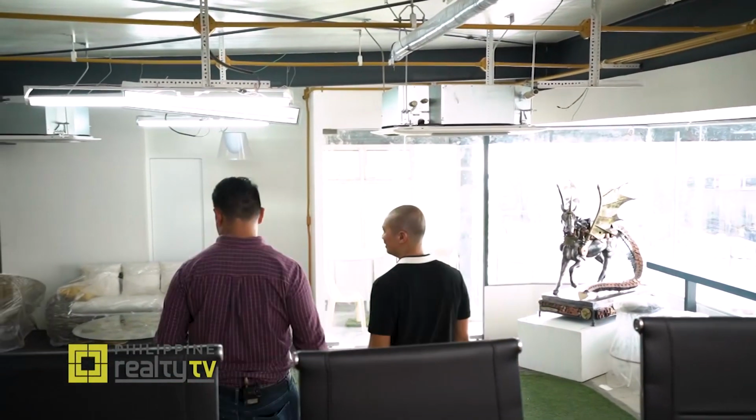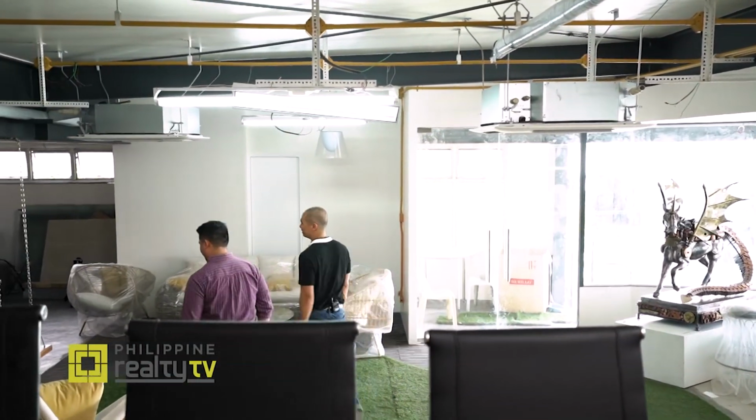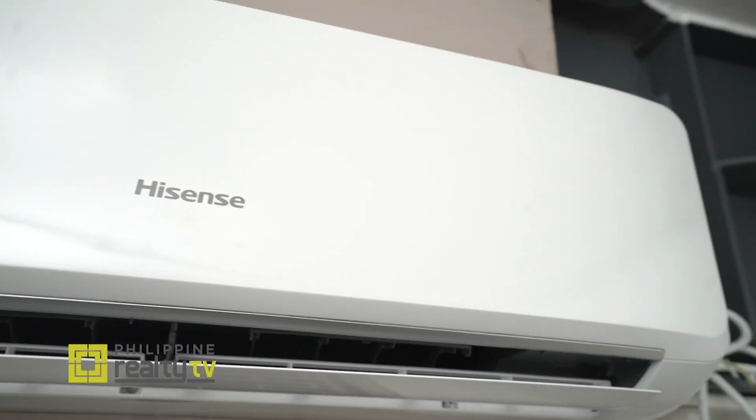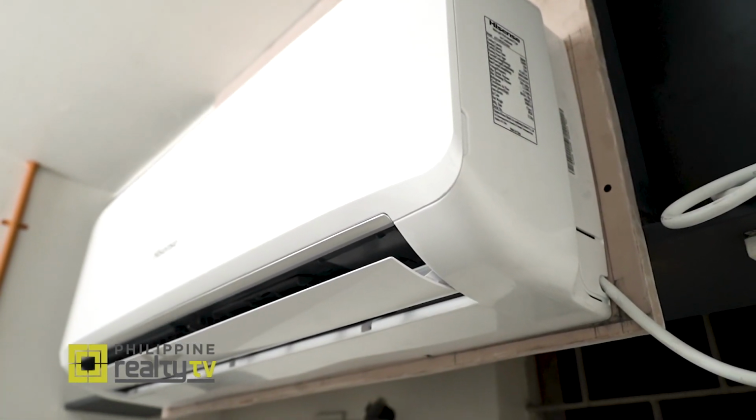So now I'd like to see the other units you installed in the smaller studio rooms. Okay, let's go. So this is one of the studio rooms and it's about 9 square meters. In this particular case, what were your considerations? We considered the number of people who will be using the room. We also considered the lighting fixtures that you will use, and also the laptops or computer units. So we selected about a 1 horsepower for this size of a room. We placed the unit right smack in the middle.